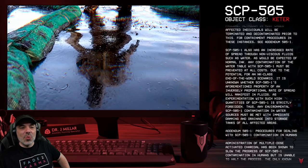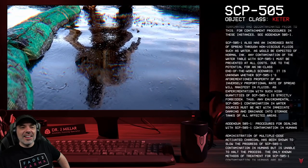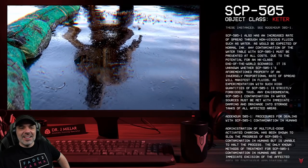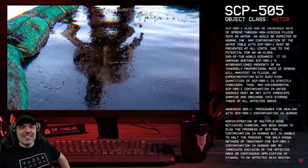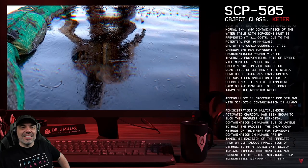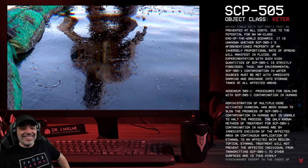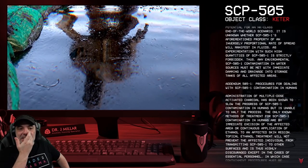It is unknown whether SCP-5051's aforementioned property of an inversely proportional rate of spread will manifest in fluids, as experimentation with such high quantities of SCP-5051 is strictly forbidden. Thus, any environmental SCP-5051 contamination in water sources must be met with immediate damming and drainage into storage tanks of all affected areas. I guess areas. So, man. Addendum, oh my gosh.